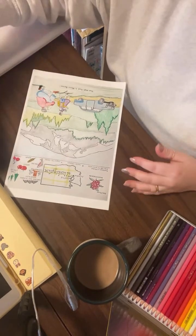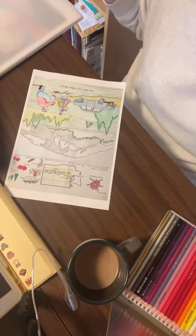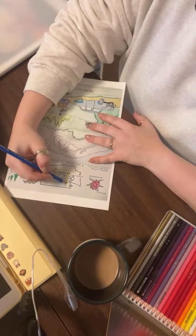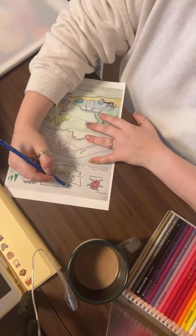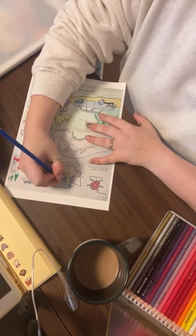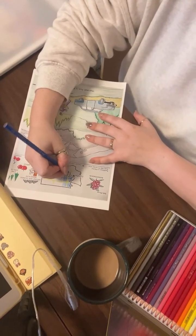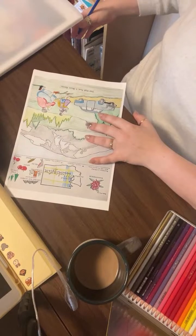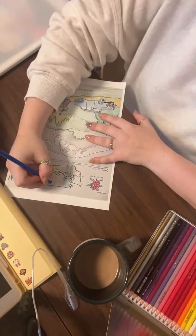Okay, let's see. State symbols. Okay, now we have a blue around here. Blue around here. Okay. I'm out of breath from running up the stairs. Hi, Teddy. Sorry, my love. You cannot come up here right now. Hello. Okay.